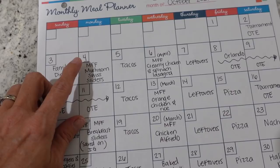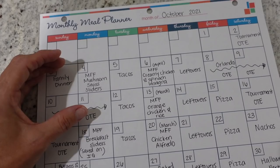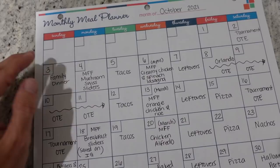I basically pay a subscription so that I can get her meal plans every single month. And what she does is she does these recipes, but she makes them macro friendly. So they're a lot higher in protein, lower in fat, all that kind of stuff. So that's where I get these MFF macro friendly foods recipes from.